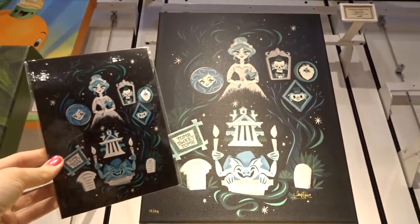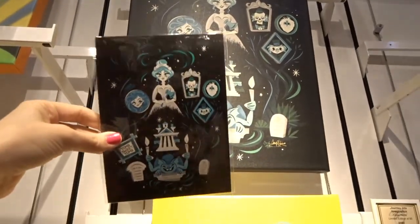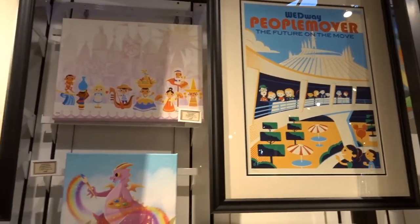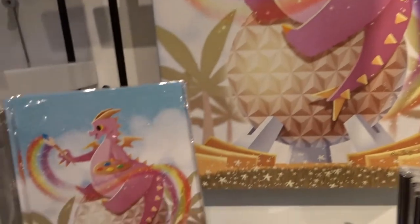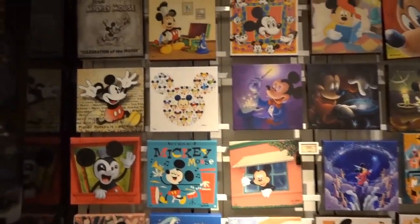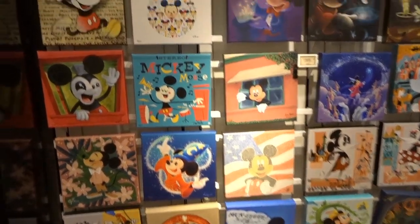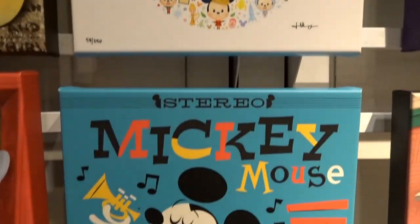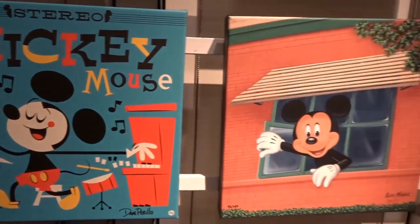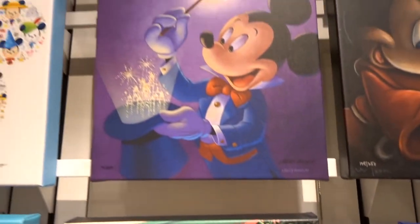This one I like, from this Haunted Mansion print. And if you want this big version, it's $195, so I'll stick with my $5 postcard. This stuff's cute too. We haven't seen this before. Oh, look how cute Figment is. You can get the postcard for it too. There's a wall of square Mickey prints. One is cuter than the next. Celebration of the Mouse canvas wraps, $125 each, I assume.